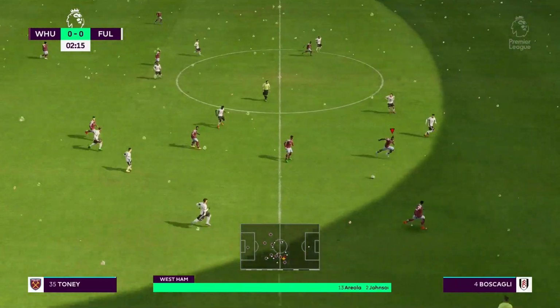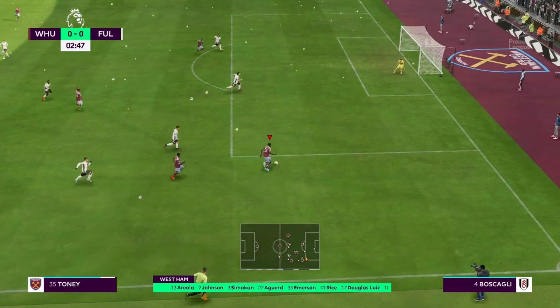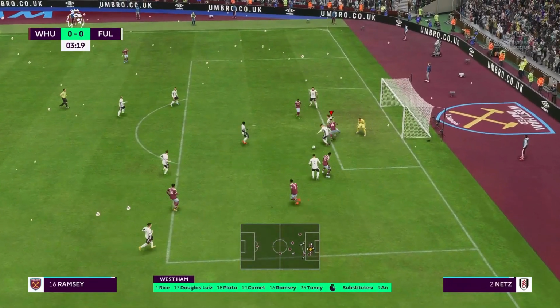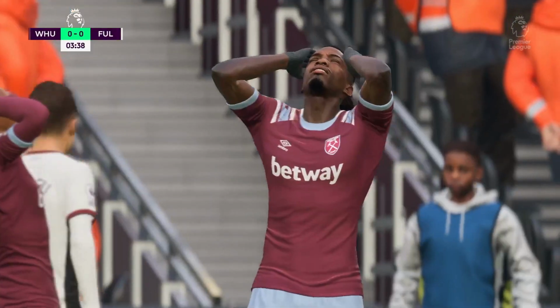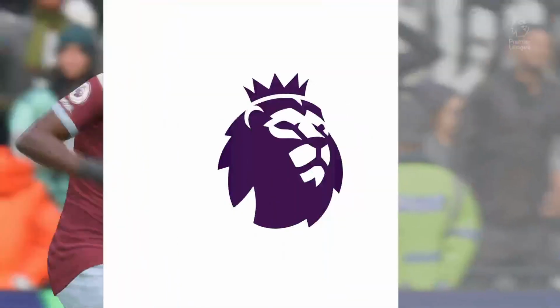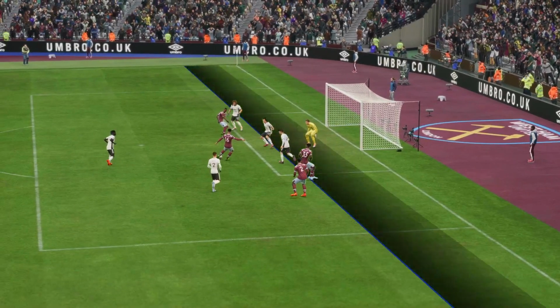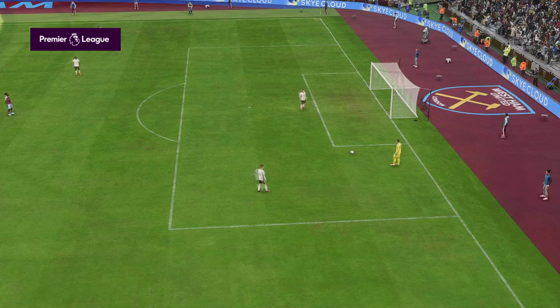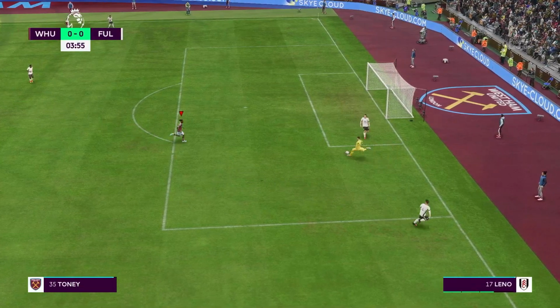Now, Plata can find Toney. I was definitely looking for someone else. Toney back to Ramsey. Blocked. Toney again, though, is offside. Okay, well, that was a letdown, wasn't it? I definitely should have just shot with Toney or gone near post with Ramsey. Or Ben Johnson could have got the initial through ball. Bugger it. It's not my fault. Could never be my fault.